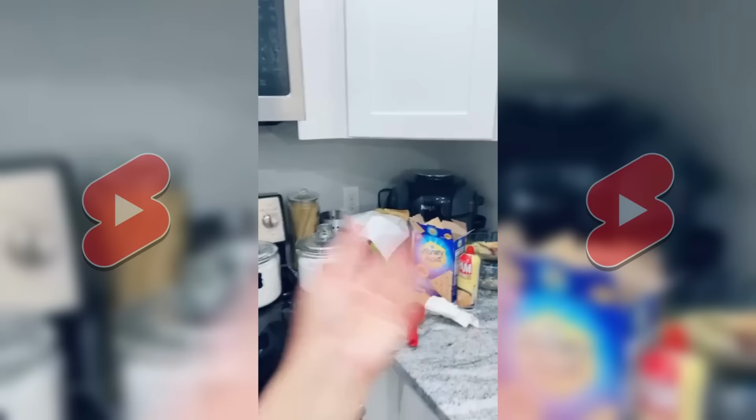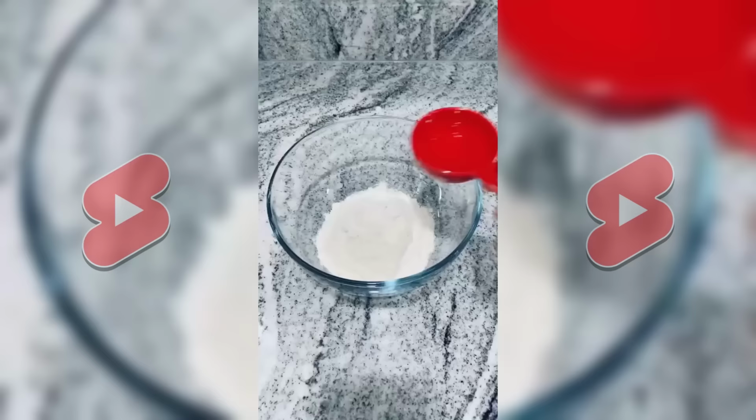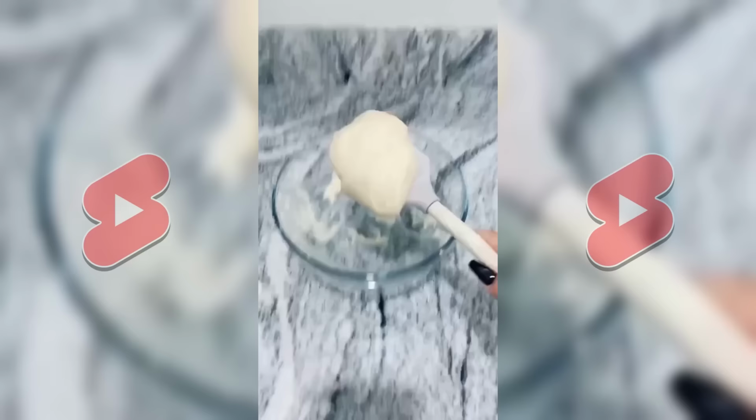Look at all this mess. Grab a bowl. I'm missing a nail. Add in about 1/2 cup of salt, 1/2 cup of flour, and about 1/4 cup of water. Mix that together. You may need to add a little bit more water, but you're gonna want it to look like this. Set that aside.